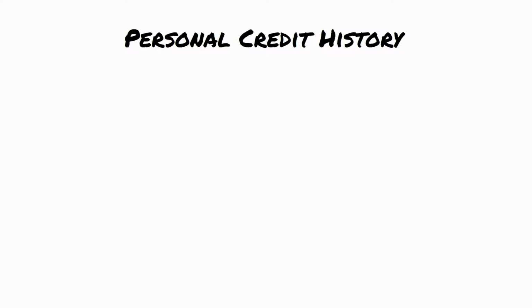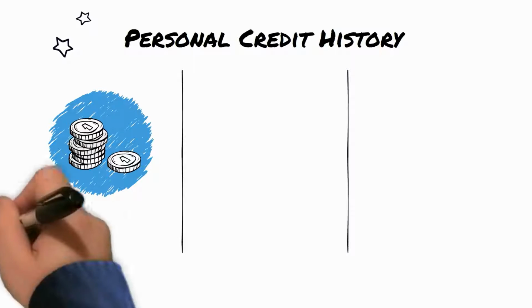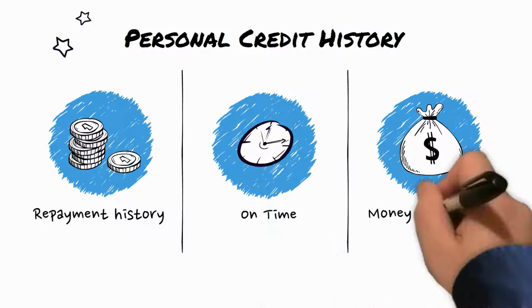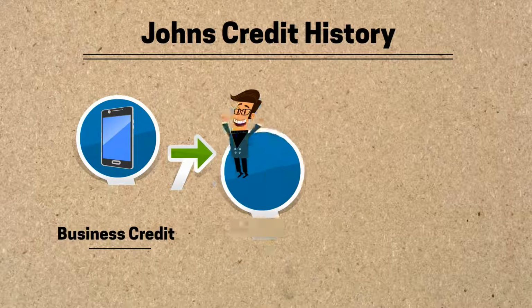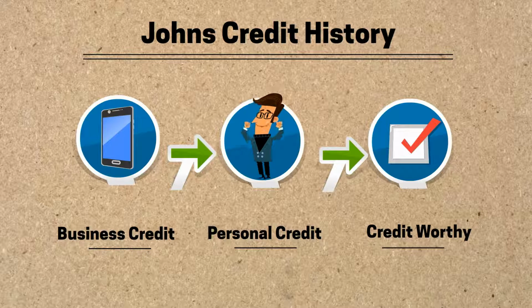Personal credit history is evaluated using a credit bureau, which is a document that lists an individual's current and existing personal debts. A few items that a bank will look at are repayment history, whether you've made payments on time, and whether you've borrowed within your means. John's business has historically met all its debt obligations, and John personally has excellent credit. John is credit worthy.